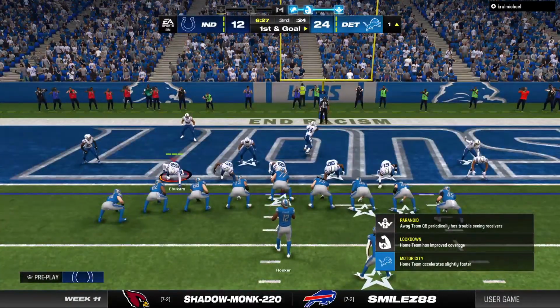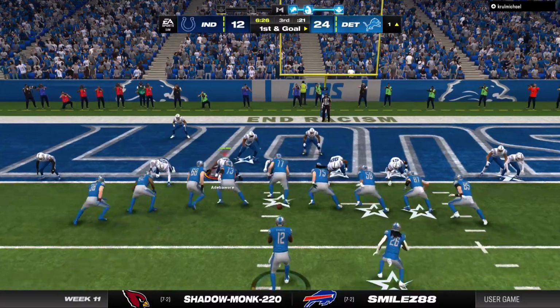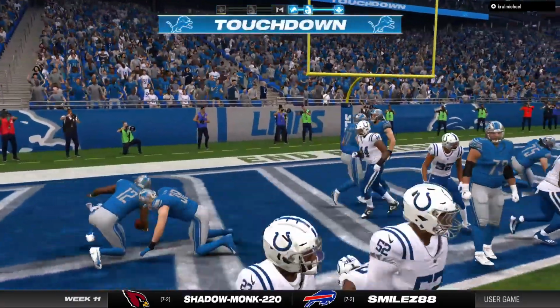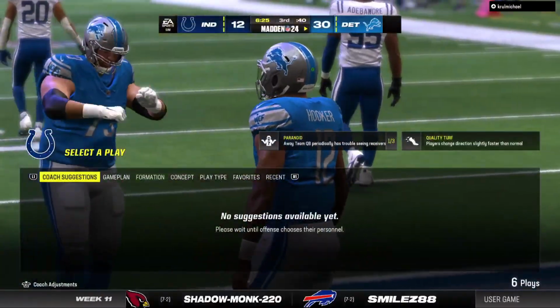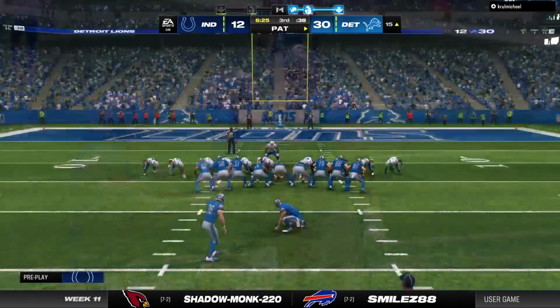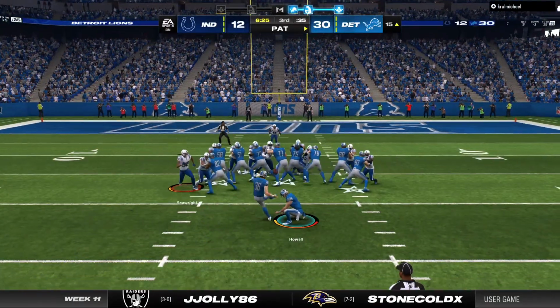So the ball's moved to about the 1 after the penalty. First and goal. And he is into the end zone. Touchdown, Detroit. Hendon Hooker keeping it himself from a yard out, as his guys have opened up a very comfortable lead.